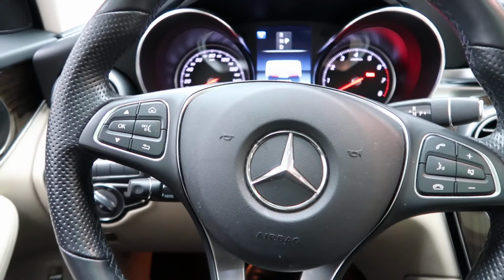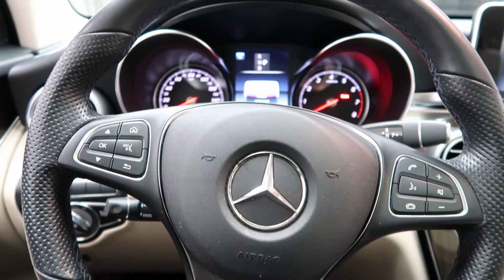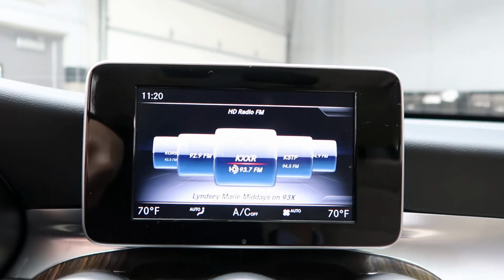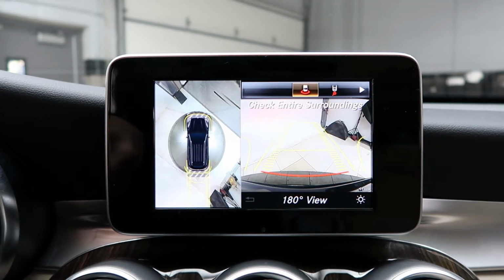Hopping in, we've got our steering wheel controls. Also includes smartphone integration with Android Auto and Apple CarPlay. Paddle shifters for extra performance. Push start ignition. Media display. Also includes the parking assistance package, which is going to give you a surround view backup camera.